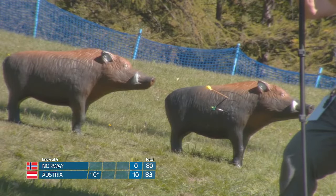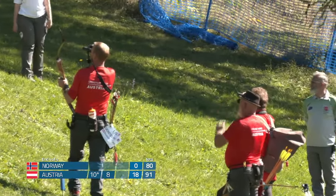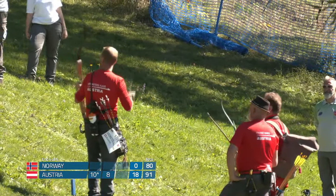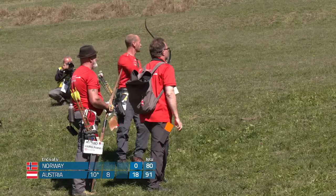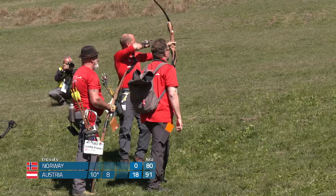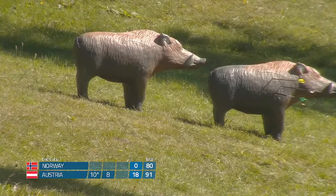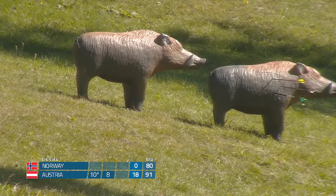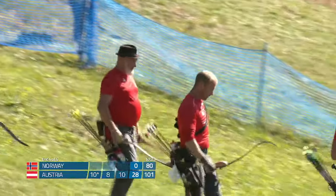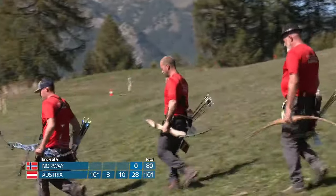Yeah, and that's an 8. Yeah, there is an 8. And it was a really, really quick shot, but I mean, we are used to that from bare bows and long bows. Let's see, maybe the last arrow of this match for Austria. What's interesting about this team? That's another 10. Yeah, that's another 10. Yeah, pretty solid end for team of Austria trying to put pressure on team of Norway.